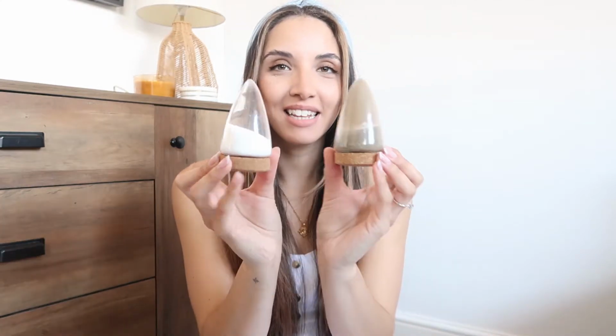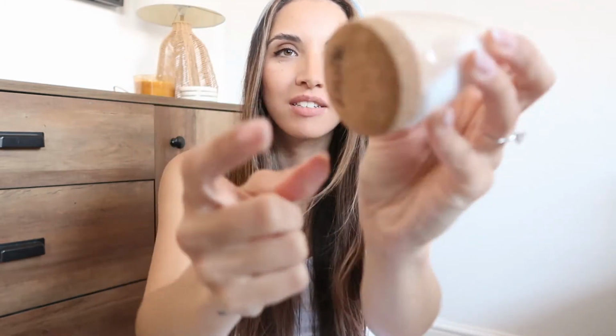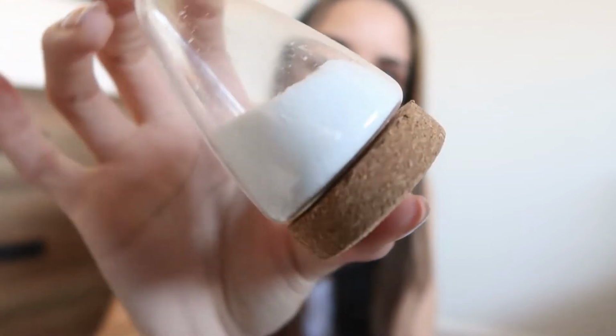Next are little salt and pepper shakers, and I think they are just the cutest things in the world. So they look like this, and they actually open up on the bottom here, so you take this off and it's like a cork bottom, and that comes off so that you can pop your salt and pepper in it, and it's just so lovely.